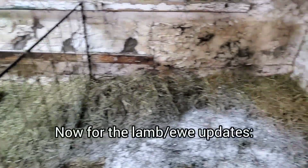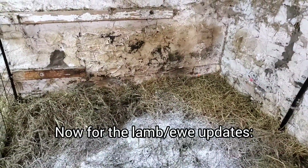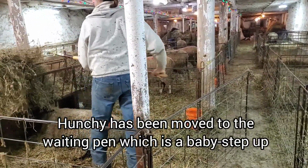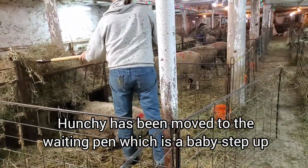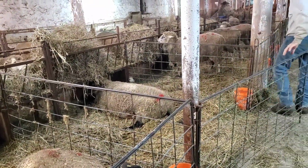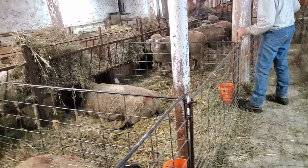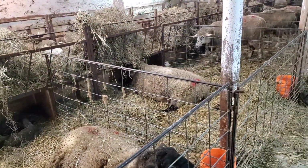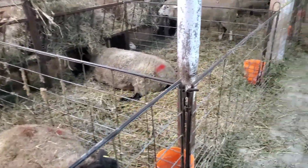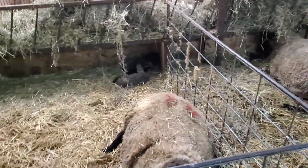So here are the updates on these guys. The 2 here, the one that was hunchy, we've graduated them up to the bigger pen, the waiting pen we call it, up ahead. She's still hunchy and they're not going out, but she's on drugs, and I don't know if it's wishful thinking or if it's actually working, but she's looking a little better. So we're just going to keep on treating her and see what happens.